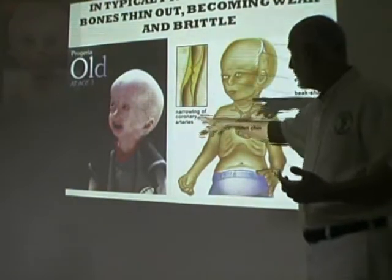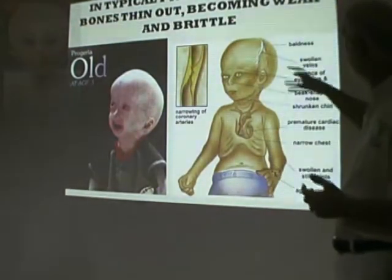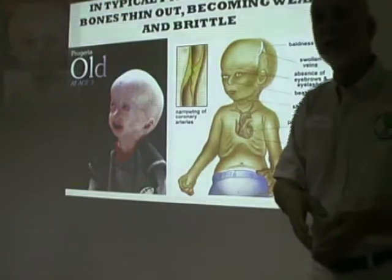All right? So as you can see, this kid will be, what, 3? And it's already clear that he's on his way, unfortunately. But that's true, the bones do thin out. So this is why the mainstream jumped on it. Well, the star child has those thin bones, and progeria victims have thin bones.